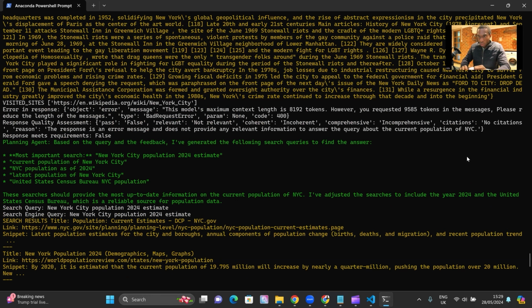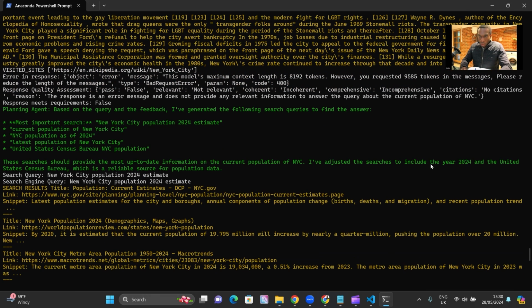So when you're doing these types of RAG type applications where you're drawing in context, well, this is, I guess, a crude version of RAG, you might reach some limitations if you're using Llama 3 70 billion. So you might want to use a model with a longer context window for these types of applications. So anyway, we step back into the planning agent, and it's adapted its search.